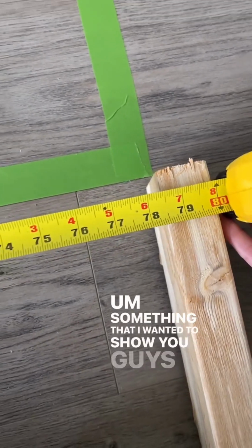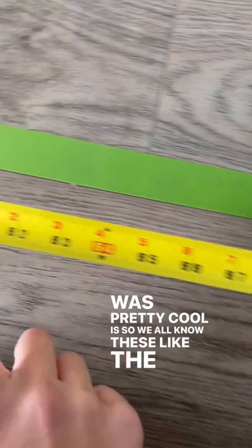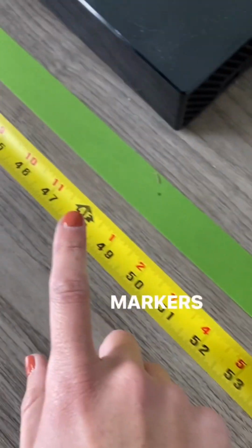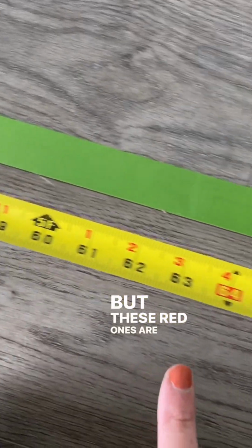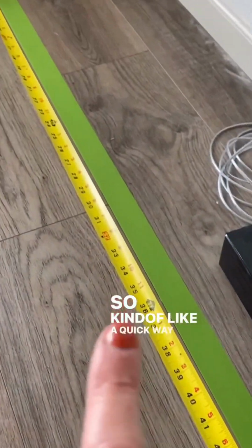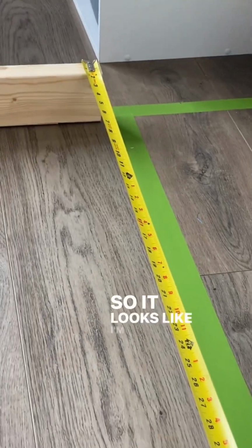Something that I wanted to show you guys, which I thought was pretty cool, is, so we all know these like the foot markers, right? But these red ones are 16 inches. So, kind of like a quick way to see where your studs need to be. So it looks like I'm going to need 4 studs in here.